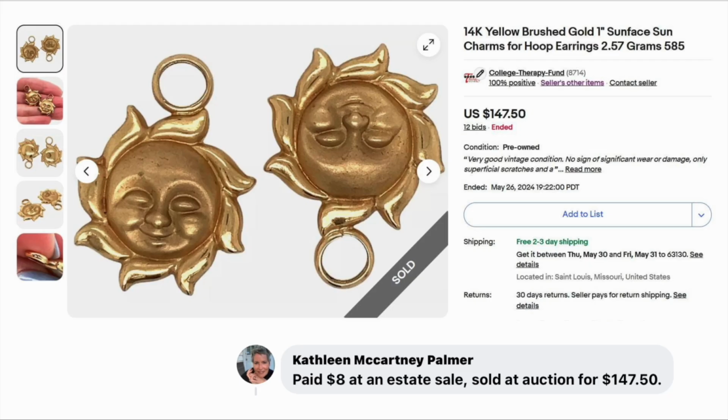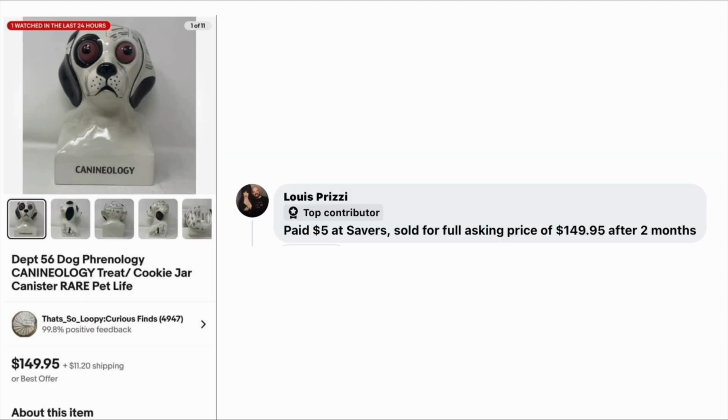Okay, we've got some more jewelry here. Kathleen Palmer. Paid $8 at an estate sale, sold on auction for $147.50. And I just love these. They're just so happy. 14 karat yellow brushed gold, 1 inch sun face sun charms for hoop earrings. Those are just adorable. $8, sold for $147.50.